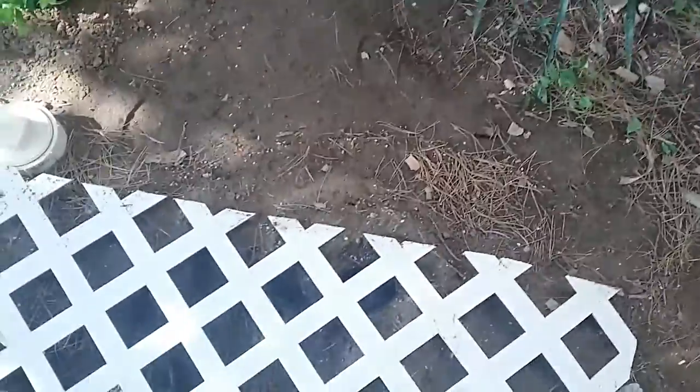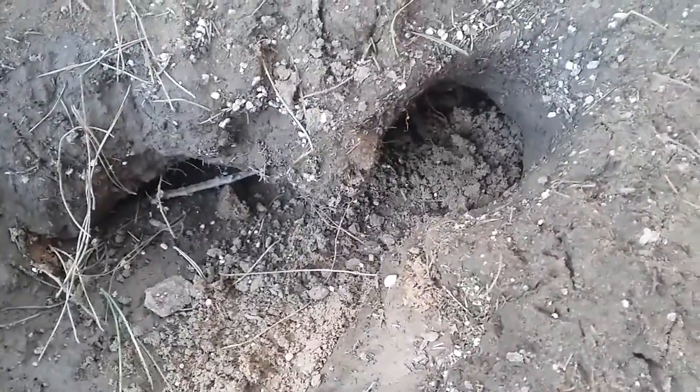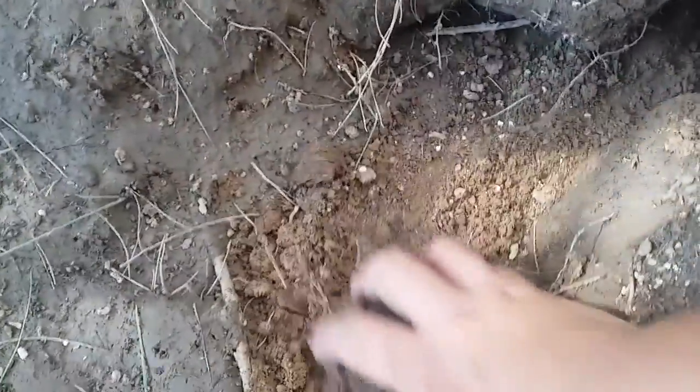And you can see this hole, it collapsed. Let me lift this thing up. This hole collapsed. I stepped on it yesterday by accident before it rained. And yeah, you can see Sidious has been busy digging up this hole. He likes it the way he likes it.